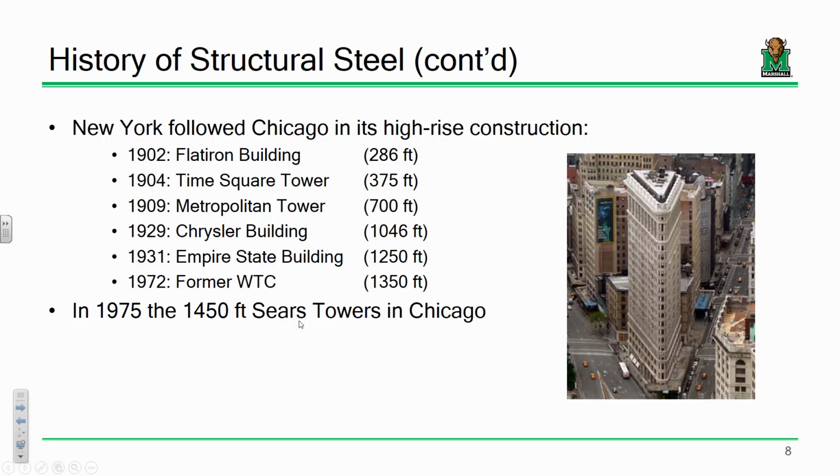Like I said, past 1889, once the elevator was invented and installed and proven to be a successful technology, then you started to see the skyscraper race, if you will. The Flatiron Building, the Empire State Building. You can see the records just keep getting beat over and over again. This is an image of the Flatiron Building in New York.